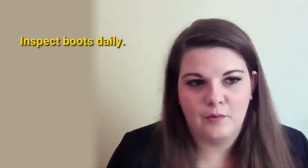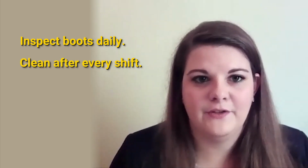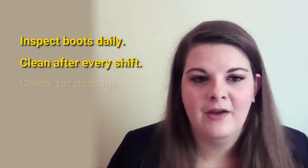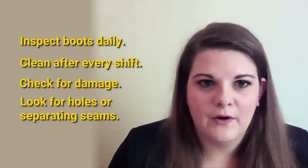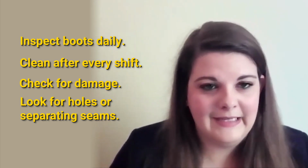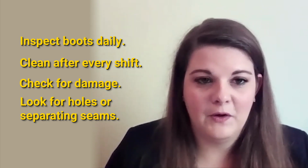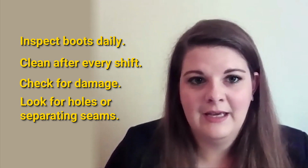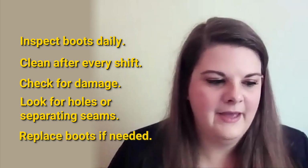So I would make my one takeaway message to be to inspect your boots daily. Definitely clean them after every shift so you can get the debris off of them and really see what kind of damage is occurring. And then just take an extra few seconds and look for holes or separating seams. A lot of the times you'll actually feel it before you see it. So you definitely know when you have wet socks, that means that you have a hole somewhere, which means that you've lost insulation. So it's time to start considering replacing them.